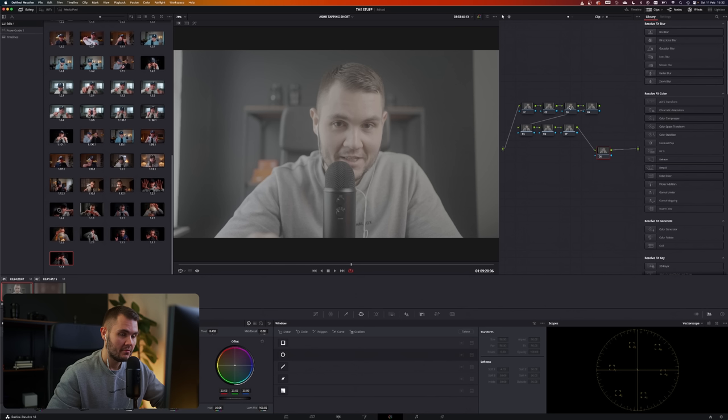So, the first thing I do is I go into node number 3, and I use a thing called color space transform, because as you can see, the footage is very gray and not at all like what you see in the final video. And that's because I'm shooting with a specific color profile. That's called S-Log3, or maybe it's a gamma, I don't know. And it basically means that the picture is getting very flat. It's a very flat color profile. And the flatter, the better when it comes to shooting video.